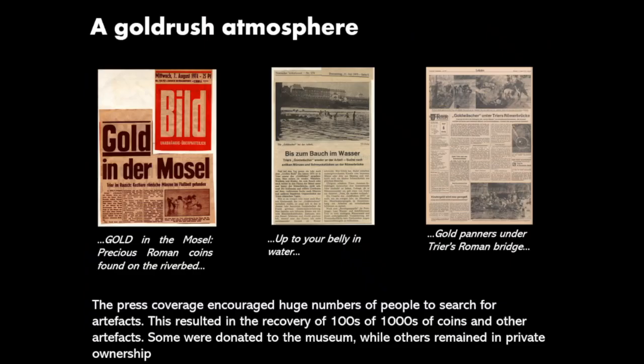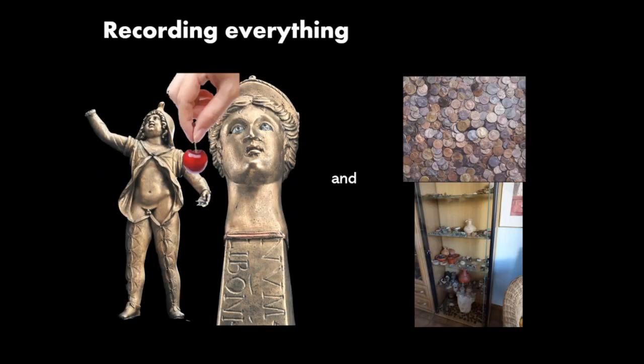The German tabloid press at the time captured the gold rush atmosphere, and the coverage encouraged huge numbers of people to search for artifacts. While some of these were donated to the museum, others remained in private ownership. Now, the aim of the German team on the project is to try to catalogue and analyse the entire assemblage, Piercebridge style, as only exceptional or rare objects have been catalogued by the Landesmuseum thus far.